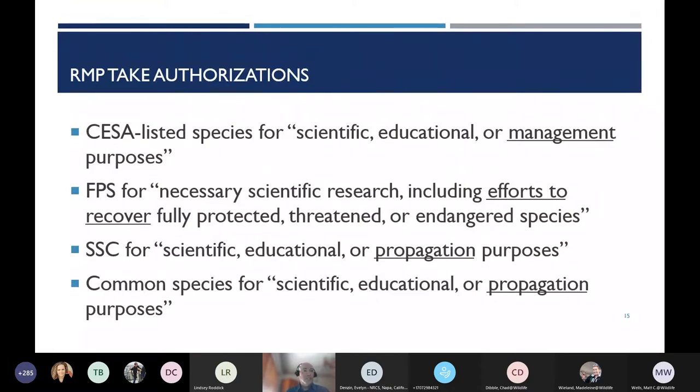For fully protected species, we can issue take for necessary scientific research, including efforts to recover fully protected, threatened, or endangered species. And here it's that efforts to recover language that's probably the key for the RMP. And one of the things I want to make special note of is, in order to get take coverage for fully protected, you do not need to be engaged in an effort to recover that fully protected species. It can be another species if it's fully protected, threatened, or endangered.